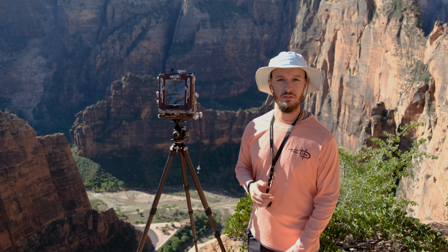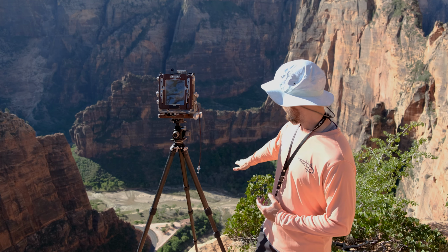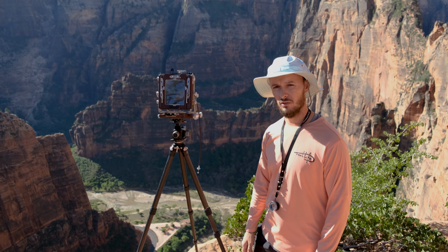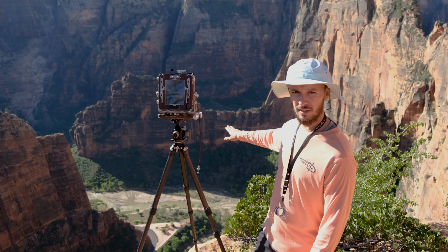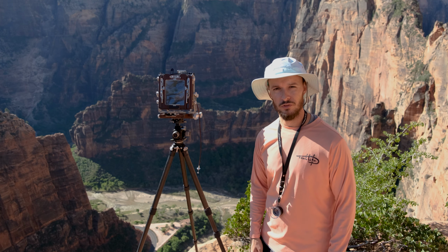Alright, I got my composition set up pretty good. I switched it over to portrait. I'm liking that a lot more, being able to get way down in the valley to get the river as well as the top of the cliff face. So right now I'm just waiting for the light to get a little bit better and hopefully get a little more light on that further cliff face. So just waiting for that right now until I take my exposures.